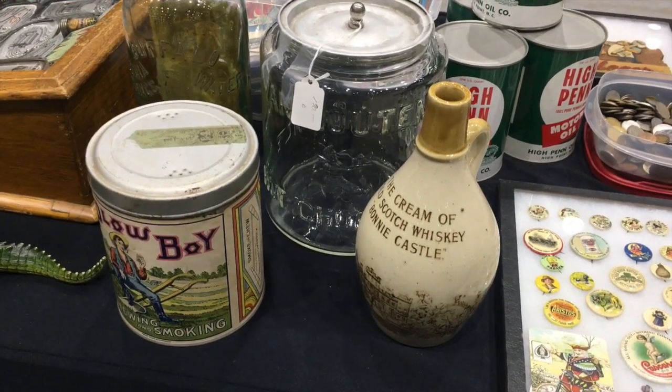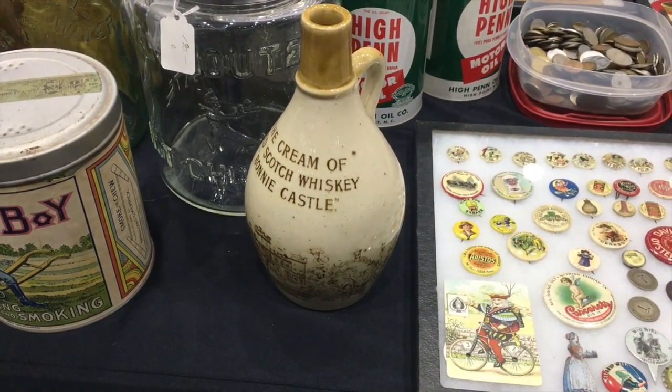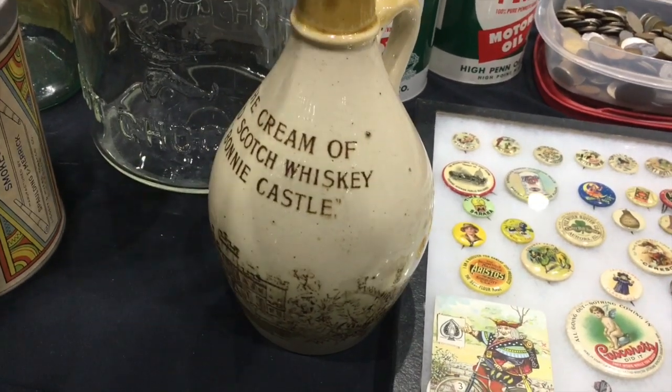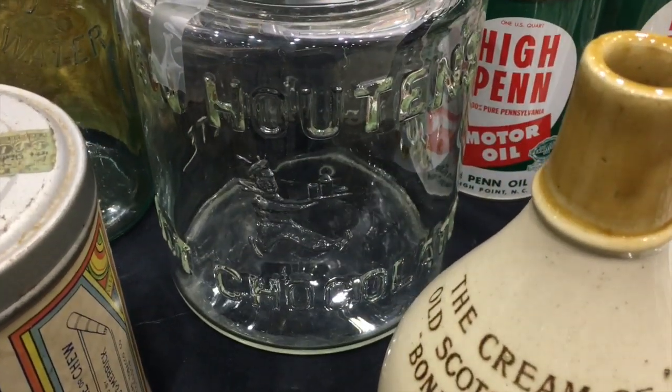Here we've got Plowboy chewing and smoking tobacco, an old stoneware piece from Bonnie Castle. Behind here, Van Houten's hot chocolate. That's going to be a store container from about 1920.